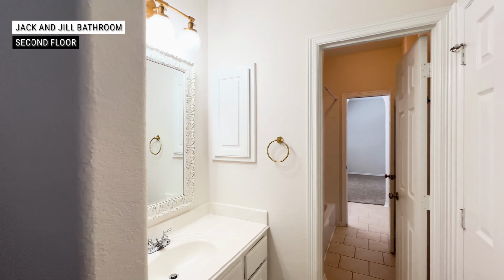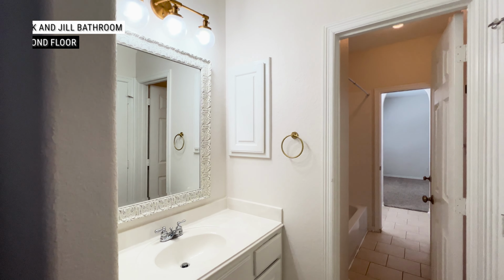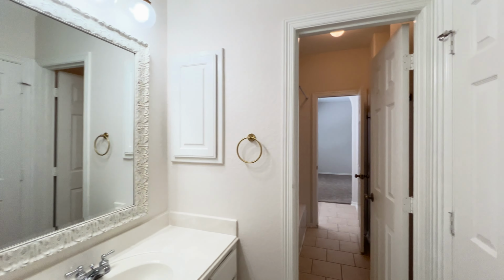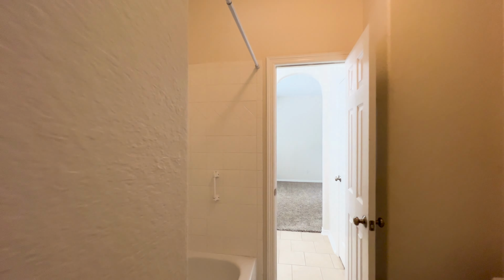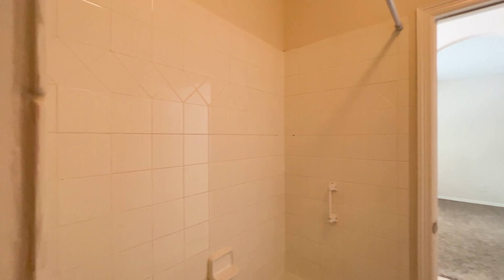Now this is a Jack and Jill bathroom, so it connects the two rooms on this side of the house. What I love about the way this Jack and Jill has been arranged is that each room has its own sink and vanity and mirror. So even though you're sharing, you still have a sense of, okay, this is mine. So I think that was really smart. You see, they've made a lot of smart decisions in the way they've built this house.